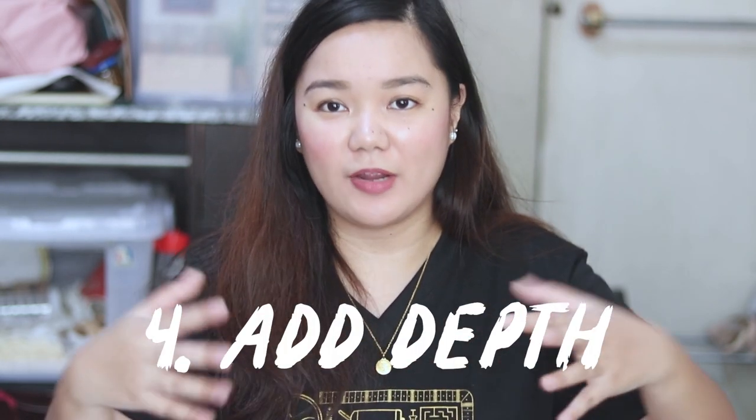The fourth tip that I'm gonna give you is to add depth to the photo. Example, I'm the main object of the camera. I have a background, and the background is a little bit blurred because there's distance, right? So it adds a little more flair to the photo. It adds a little more drama. It adds a little more story to it.